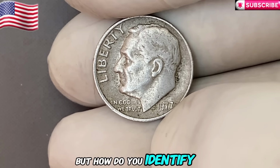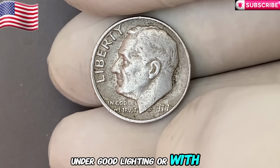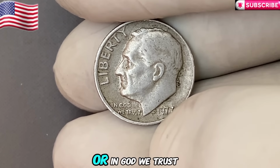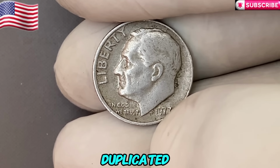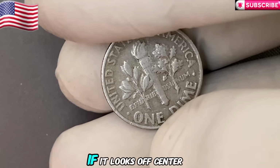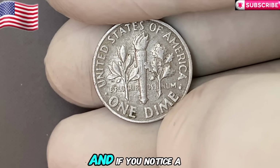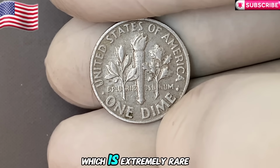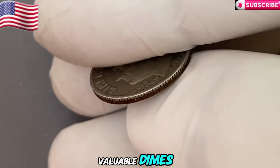But how do you identify these errors? The first step is to closely examine your dime under good lighting or with a magnifying glass. Look for any signs of doubling on the words "Liberty" or "In God We Trust." If Roosevelt's profile appears slightly duplicated, you might have a valuable doubled die variety. Check the edges of the coin. If it looks off-center or has uneven spacing, it could be an off-center strike. And if you notice a copper color showing through, you might have a missing clad layer error, which is extremely rare. Understanding these variations is crucial if you want to spot valuable dimes.